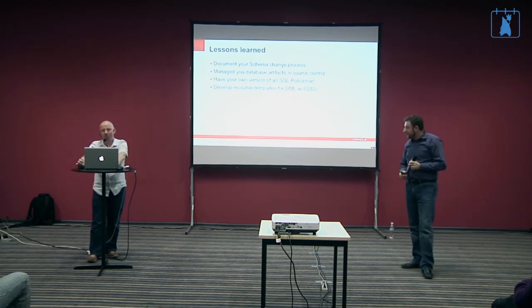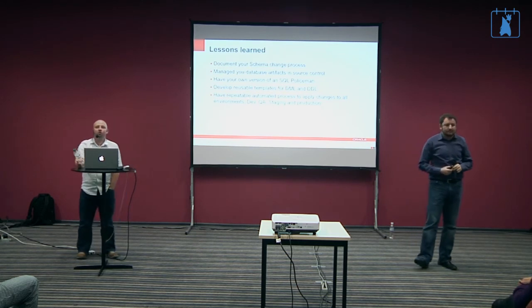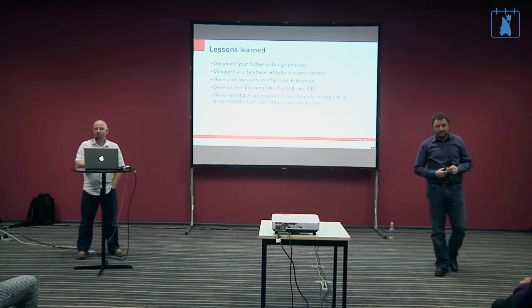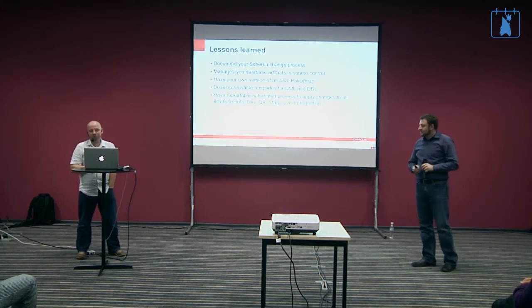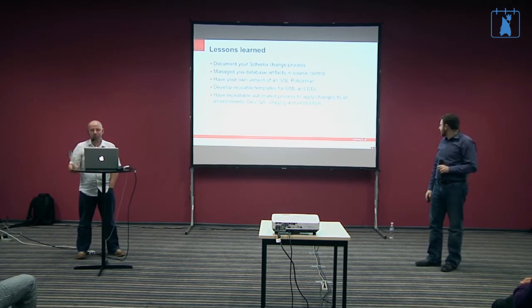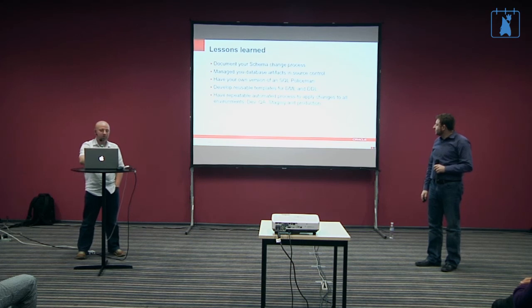Again, don't reinvent the wheel. Someone has already done it in your organization. Use the templates, much easier. Have a repeatable automated process. Very important, because you want to make sure that whatever runs on your dev and QA and staging is exactly the same flow that's going to go on production. Only then you can ensure that you keep your sanity on the release day.